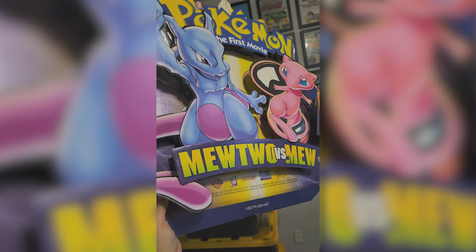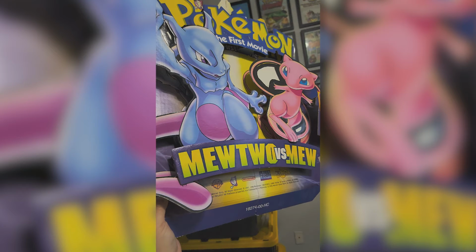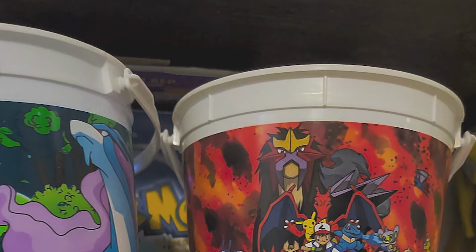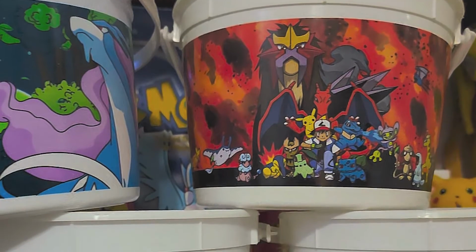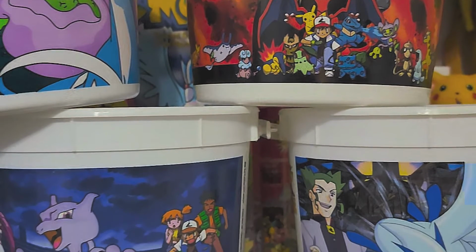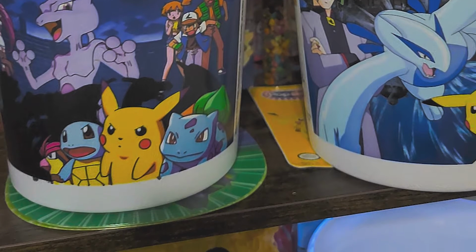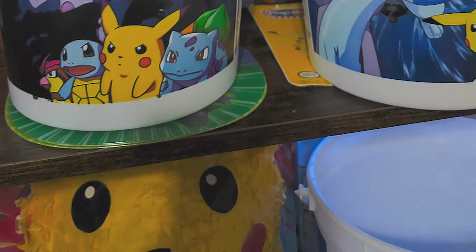It really is funny to me, just literal pieces of trash are these coveted items. That is a fantastic pickup. Over here it looks like we have more movie memorabilia. I'm not sure if maybe these were popcorn buckets of some sort, but you've got these pails of Pokemon things, and that's super cool. And is that a Pikachu pinata at the bottom? New desire unlocked. I need more pinatas in my collection.